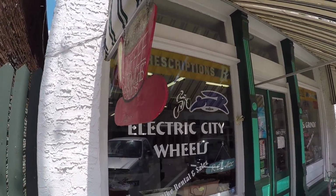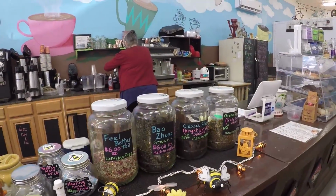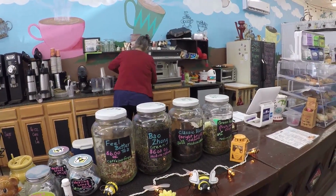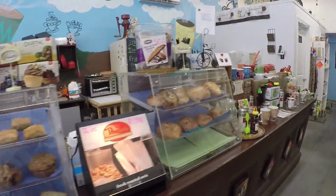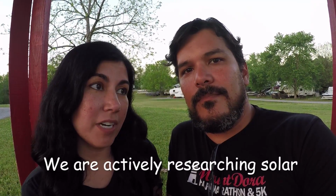They had really excellent coffee. They'll make anything from a cappuccino to a frappuccino, as well as some fantastic homemade sandwiches right then and there. It was really great. We plugged in for a while, used their internet and their electricity for a bit before returning. And once again, we were just using the generator.